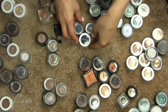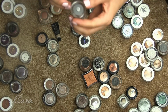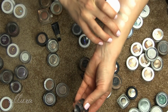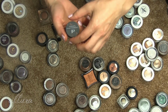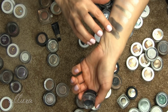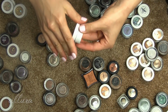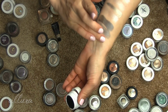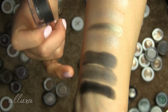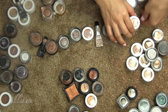Then I have these three black or deeper gunmetal type of metallic shades. This is e.l.f. in the color Hit the Town. An e.l.f. Long Lasting Lustrous eyeshadow. And a ColourPop shadow in the shade Roulette. Again, pretty dry, but still really nice color payoff. So I'm gonna keep the first one and the last one. I'm gonna get rid of this middle e.l.f. one. All right, we're gonna go with some various hues of nude here.